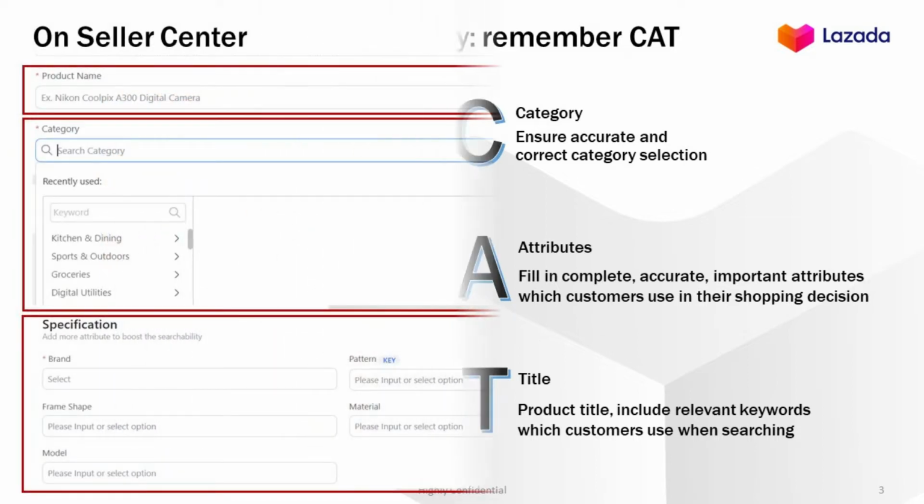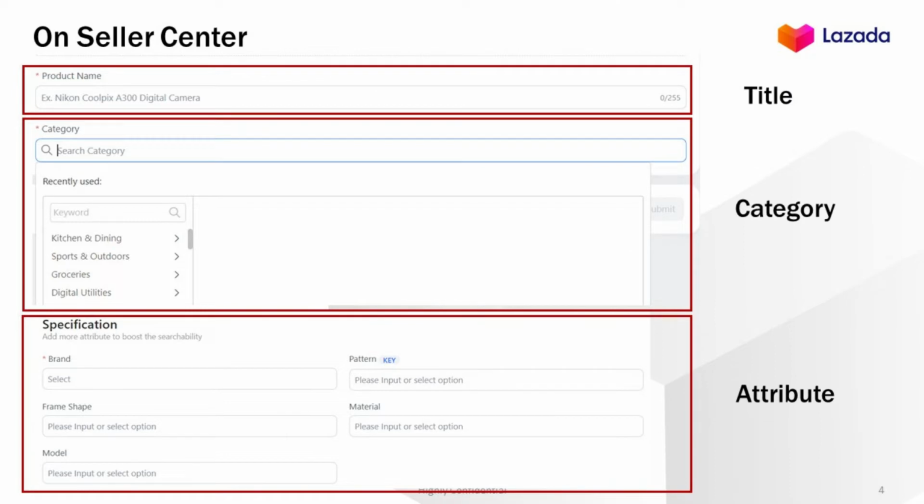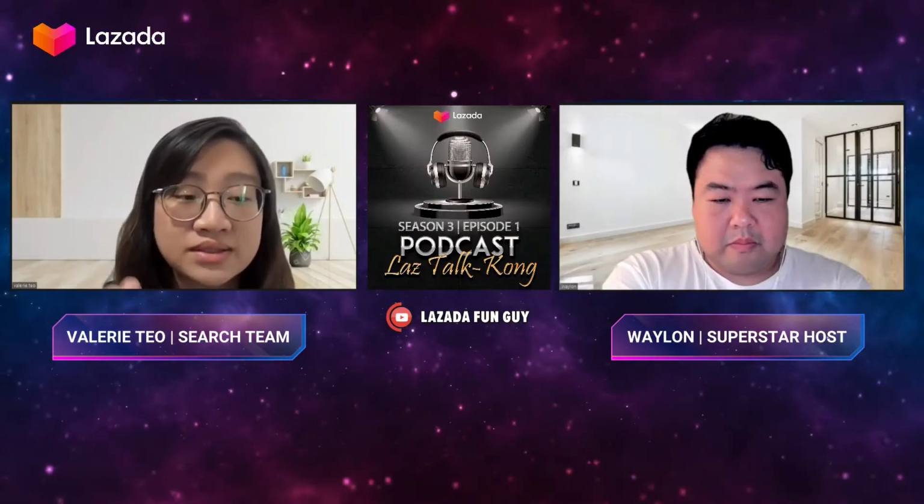Then you can see on the cool cat, right? This is how it looks like on the seller center. You have the title, the category, the attribute. So this one looks quite plain. It's not as cool as the cool cat, but still important, okay? So you have to fill in the details correctly.